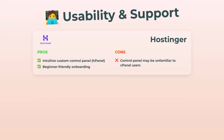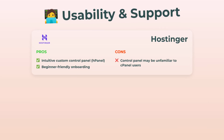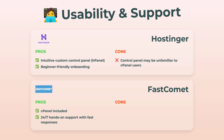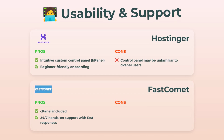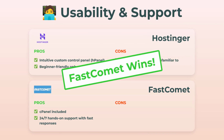Last but super important, usability and support. Hostinger sports their own control panel. It's called H-Panel. It's very clean, simple, and honestly perfect if you're just starting out. But if you're used to cPanel, you might need a minute to adjust. FastComet, old school cPanel included with 24/7 support that's actually responsive, not just a chatbot. For that personal touch in classic setup, FastComet comes out ahead.